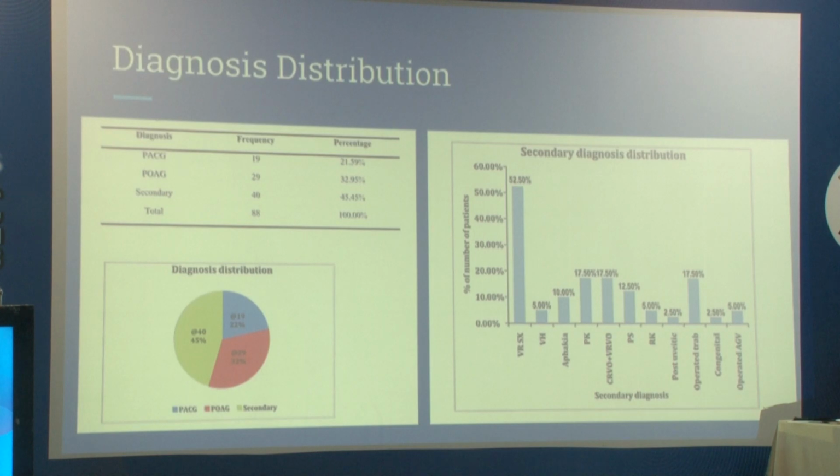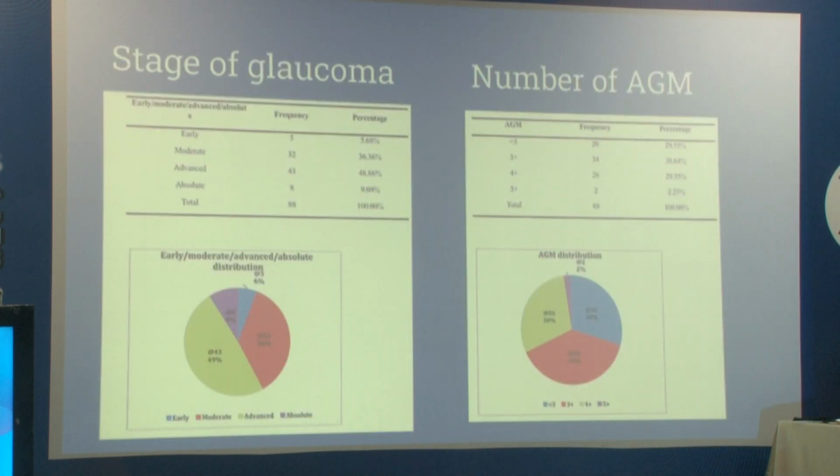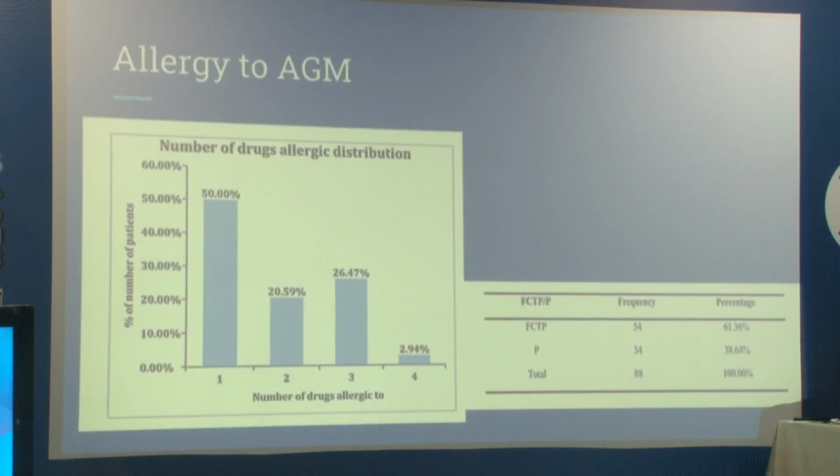The diagnosis, most of them were secondary glaucomas, about 45%, and of these, most of them were post-VR surgeries. The glaucoma was advanced in nearly half of them, and the number of anti-glaucoma medications was fairly evenly distributed, with pilocarpine being the 4th or the 5th medication in many of them. It's interesting to see that a lot of patients were actually allergic to one or more anti-glaucoma medications.